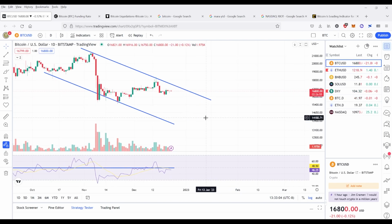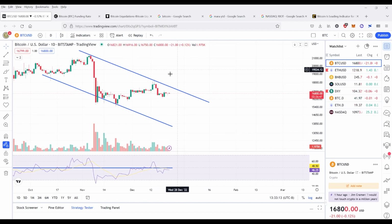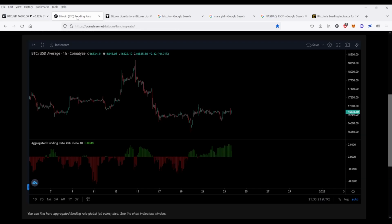So right now, we're looking for Bitcoin to break out above this level here at about 17,300. And if it breaks above that level, it'll be out of this short-term downtrend. Okay, so it's very important to keep this short-term downtrend in mind, because we're going to go ahead and take a look at the funding rate here.